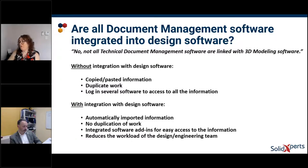So when you don't have this integration, you have to copy paste the information. So all the properties that I mentioned just before, number, description, material, author, and so on, you have to fill into your design software and then copy paste this information into the other software, for example, the document management software. Of course there is a risk of error here when copying the information like that. It will duplicate the work because you have to do it twice, so you will waste a lot of time.